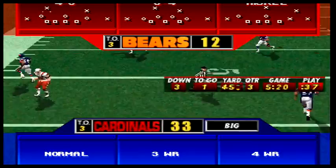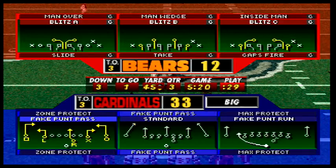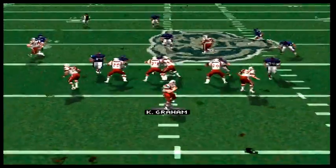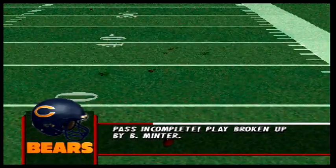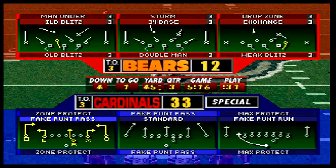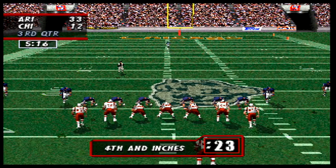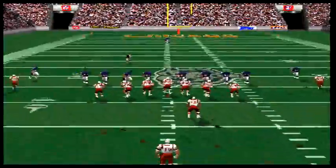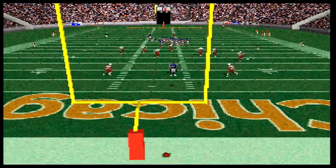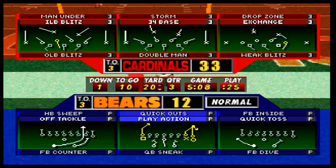Incomplete. That brings up third and short on their own 45. Broken up by Mentor. That makes it fourth and short from their own 45. That brings up first and 10 from their own 20.